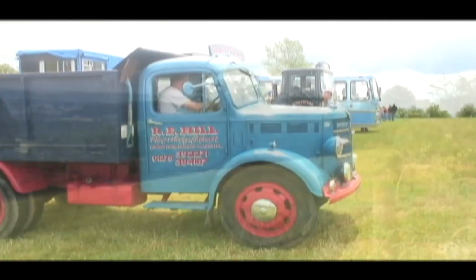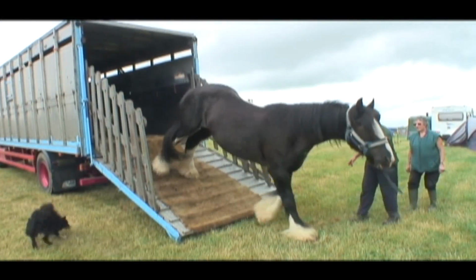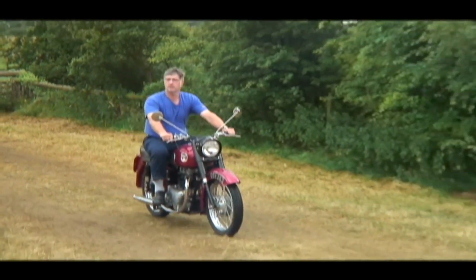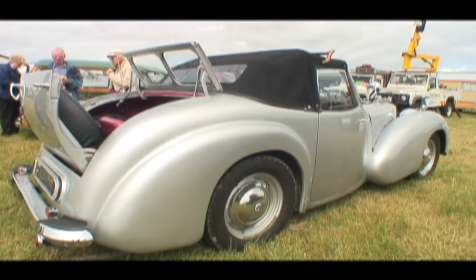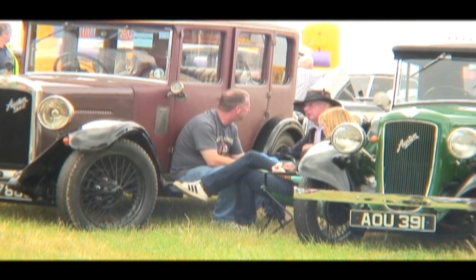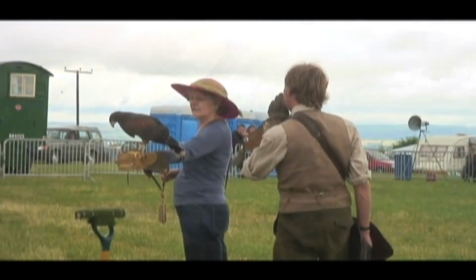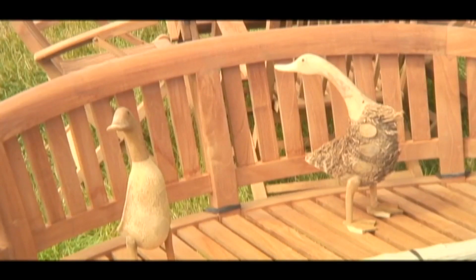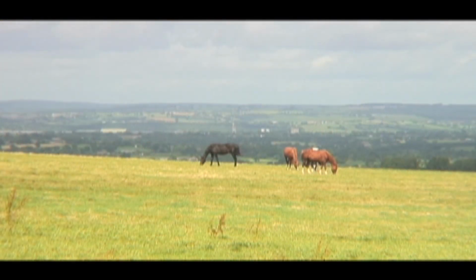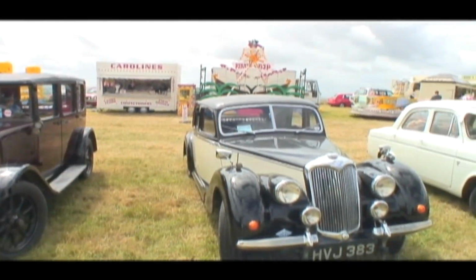In the peaceful setting of a small country show in the west of England, people come to show off their hobbies, vehicles, horses, engines and the like. It's a friendly, folksy, rather quaint affair, and rolls along at its own pace over a summer's weekend in the beautiful Cotswold countryside. The line of old cars and trucks always attracts attention. Memories from a bygone age.